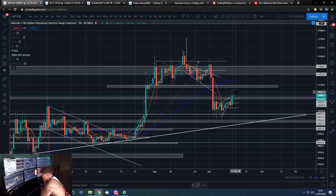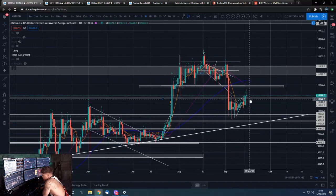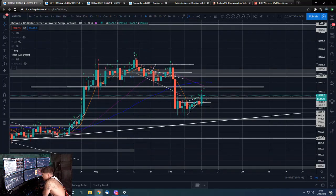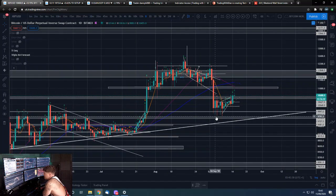Back above 10.6 gets us basically back into the overall bullish trend, and back above 11 gets us looking like 12k, 12.5k. Taking that out will be a formality. So yeah, that's kind of what we're looking at here, guys.